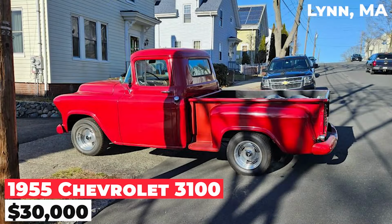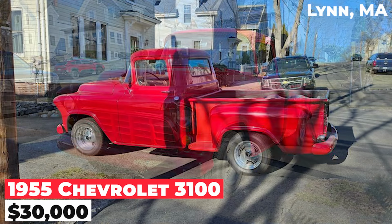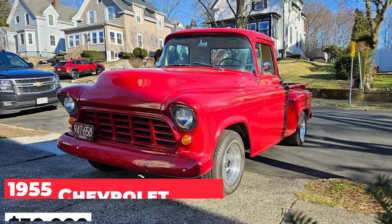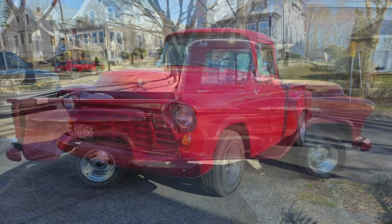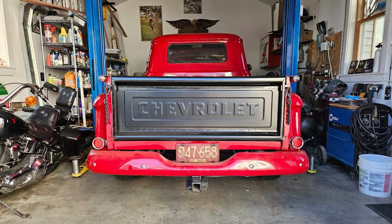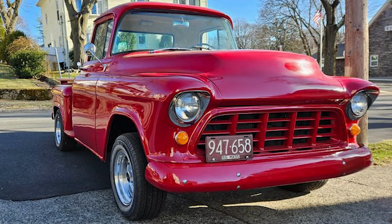The 1955 Chevrolet 3100, offered at $30,000, is a beautiful truck with a 235 straight six engine and a one barrel carburetor. Kept in almost original condition, it has been converted to a 12 volt alternator and electric wipers. The seat is done in black leather, with the bed in African purple heartwood, which is harder than oak. The owner has enjoyed this truck for 19 years.